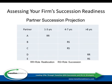So going through the process of evaluating your situation, this is a handy little tool that you can use. In this case, we have 5 partners. The first partner who's going to leave is going to leave within the next 3 years, and we feel like we don't need to replace that partner with another body. So that's a role reallocation, and obviously we have the capacity in place. All we need to do is start the transition at the right time to the people that will be taking over.